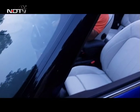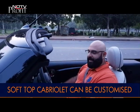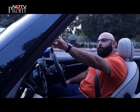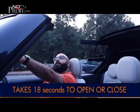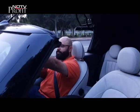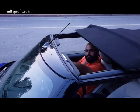Well, now since I have had my share of fun with the Mini Cooper S, sort of hustling around Delhi streets in the middle of the night, and the sun has finally decided to peek its head out, it's time to put that roof back up, which of course you can do on the move if you opt to, and it's time to get back to reality.